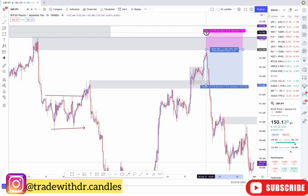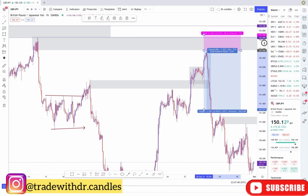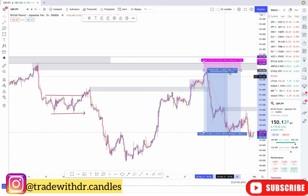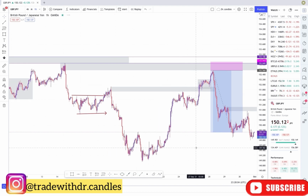So stop loss would be above here, and then this was the trade. Crazy, incredible results. So our target was to the nearest supply zone. So the trade was about 1:7.2 risk to reward ratio. As I speak to you now, we've smashed TP long ago, over 250 pips smashed back to back.